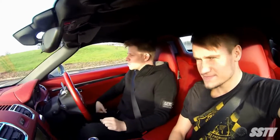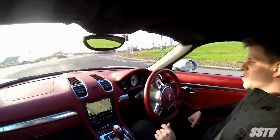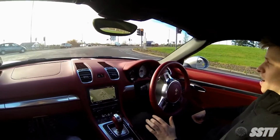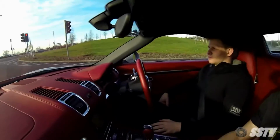And the same with something like this. You can get in it and get out and go, wow, genuinely, that's a really good car. But then you don't have to go, right, that's it, I'm converted, I'm going to buy one tomorrow. You don't need to. Exactly. Like I say with a lot of the reviews, I just end up respecting and appreciating the car.